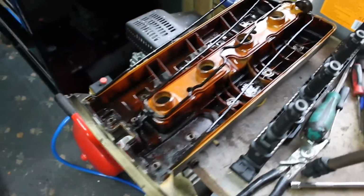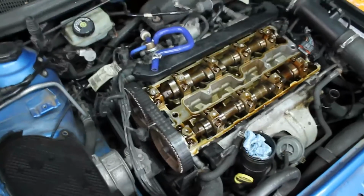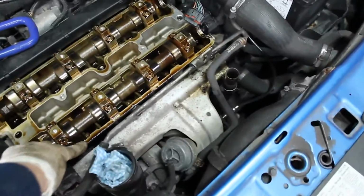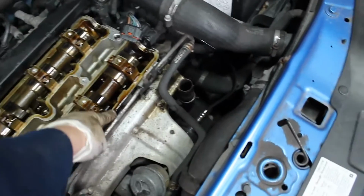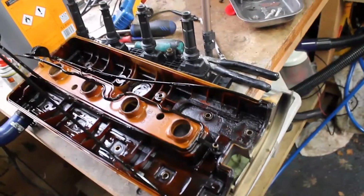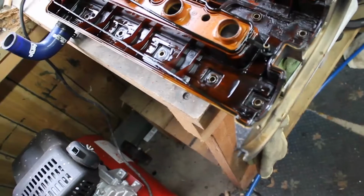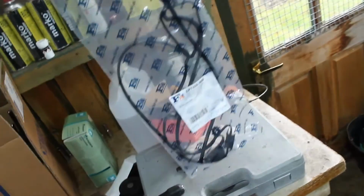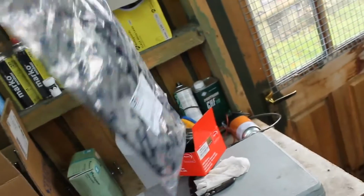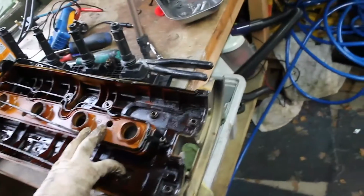So we have the cam cover off, by using the camshafts of the VXR. Anyway, let's get this cleaned up, just as we've done on the BMW many times, to replace this gasket. There are also these O-rings here for the bolt holes, but annoyingly I haven't been provided with those with this gasket. Oil wasn't leaking through them, I don't have them, so we're just going to have to go with it.